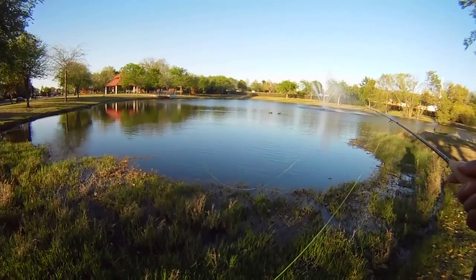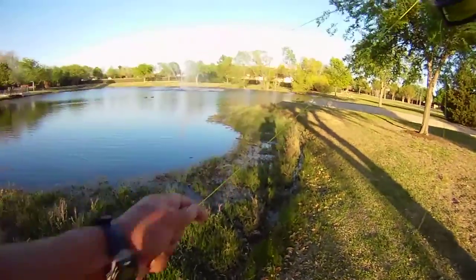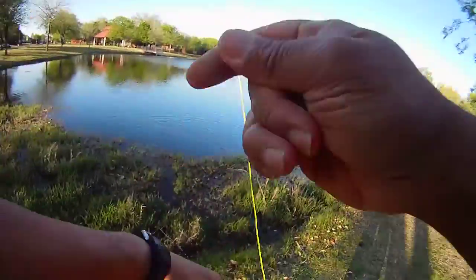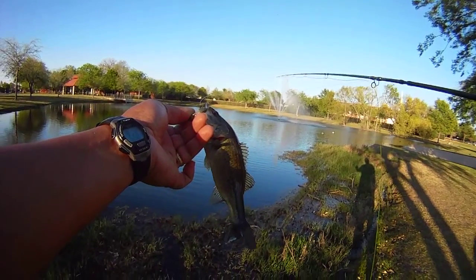And then we stayed in the same spot, fished a little bit longer, and got a couple more casts in and ended up getting a second one basically about 10 feet from where we caught the other. A little bit bigger than that other one.